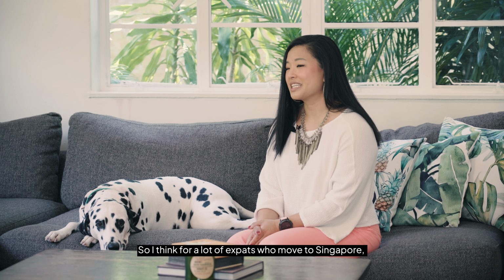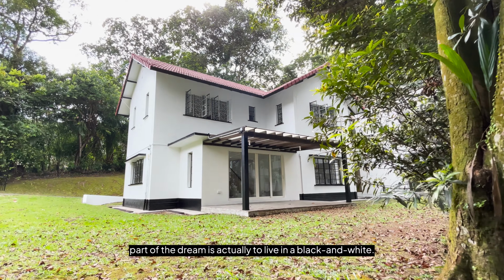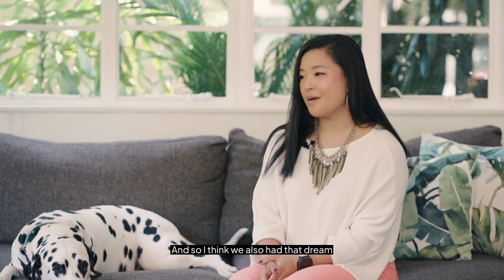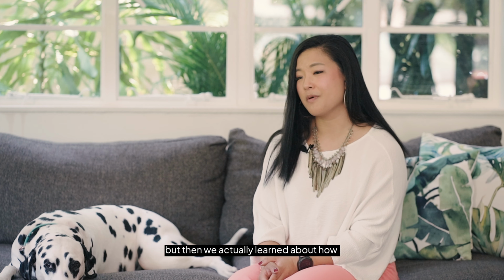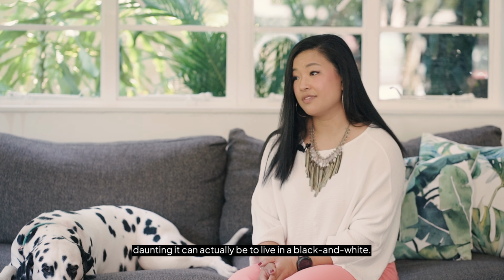So I think for a lot of expats who move to Singapore, part of the dream is actually to live in a black and white. I mean, these old colonial style, beautiful homes. And so I think we also had that dream when we first moved to Singapore, but then we actually learned about how daunting it can actually be to live in a black and white.